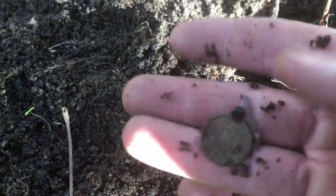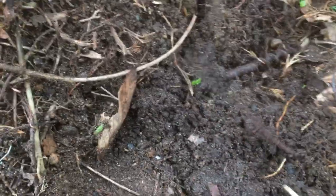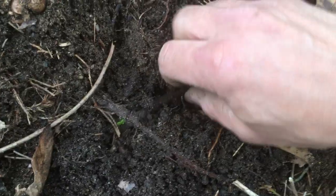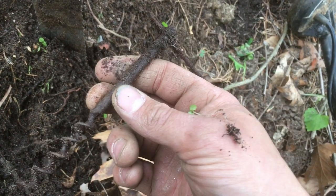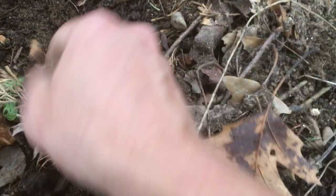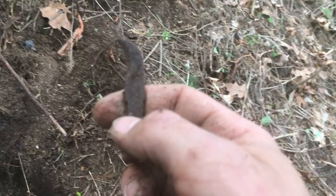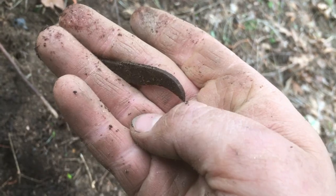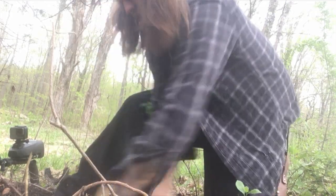First up is a penny. Woohoo! And another one right next to it. Ow! Thorn got me. It's pretty neat. It's like a mini version of the one I found earlier. Cool. Ow!